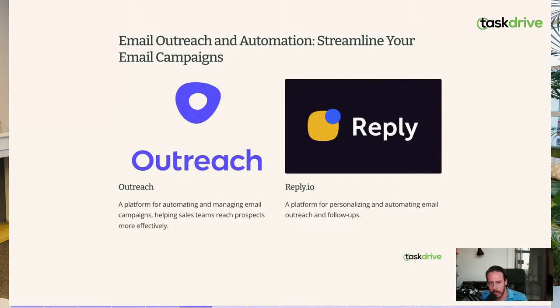I think Outreach is a bit more expensive. Reply is a bit more affordable, but incredibly robust, with strong tools. So yeah, you can check them out. There are some other ones like Instantly.ai and so many of them out there. We've tested a bunch of them, and Outreach and Reply always come out on top in my opinion. So check them out, but again, this is really going to be for your outbound, for your outreach.